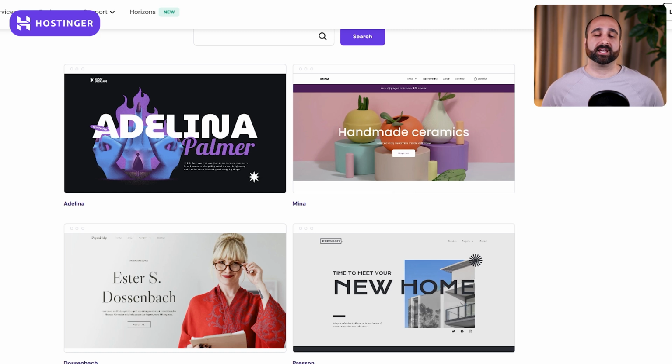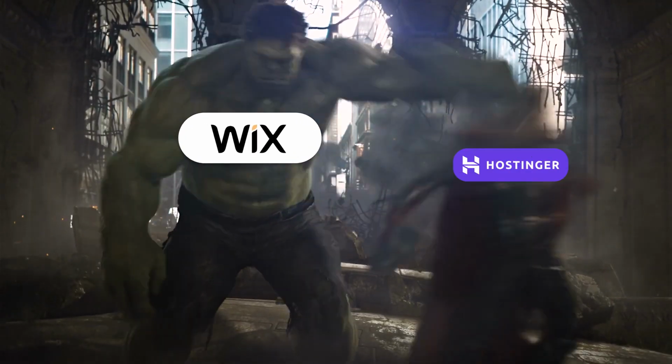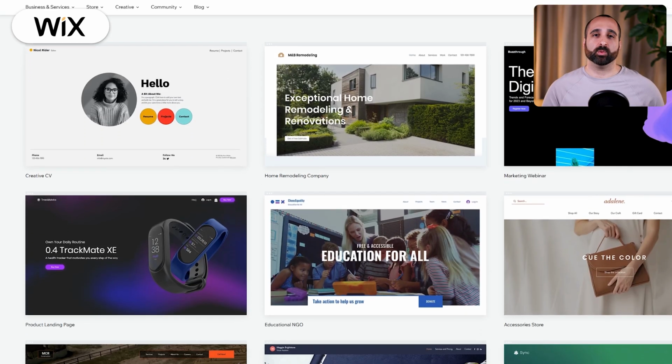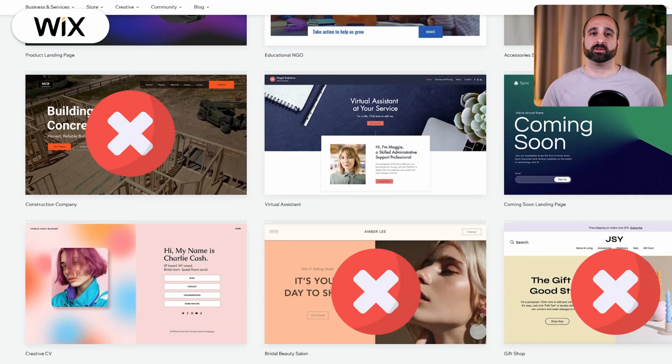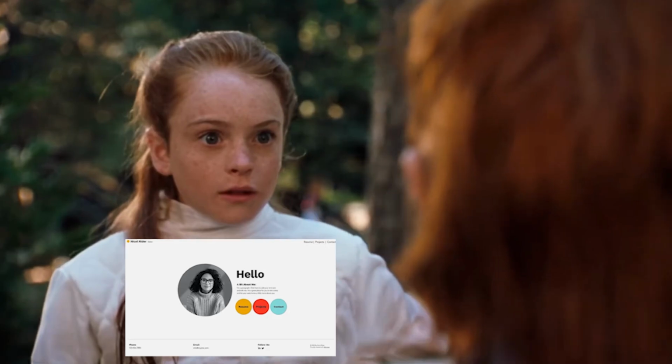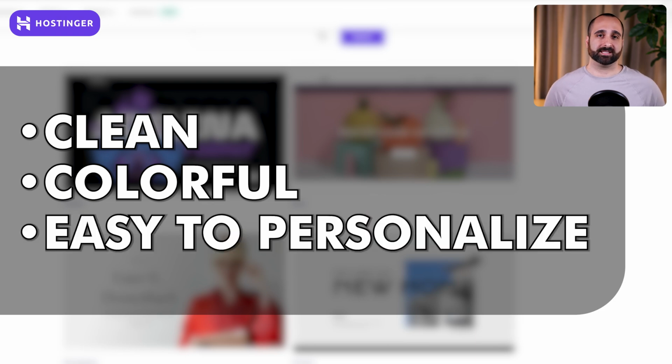Now, I know it's weird to say only 130 templates, but that's because Wix has so many that it makes Hostinger look kind of weak in this category. But here is the catch. With Wix templates, while you're spoiled with tons of them, not every option will feel like a winner. You will see a bunch of outdated templates in the mix or a few that look almost identical. Hostinger's selection, on the other hand, though it might seem smaller, feels more intentional and optimized for current web design trends, with templates that are clean, colorful, and easy to personalize.